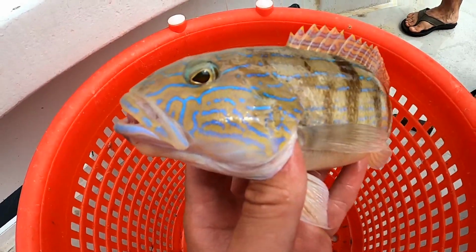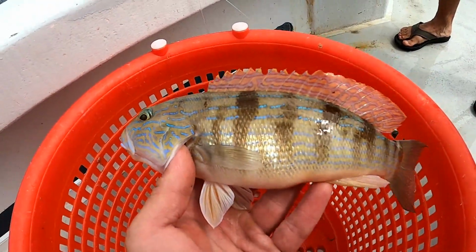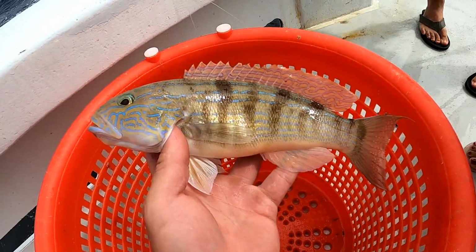What a beauty. Squirrel fish. Kind of looks like a grouper though.